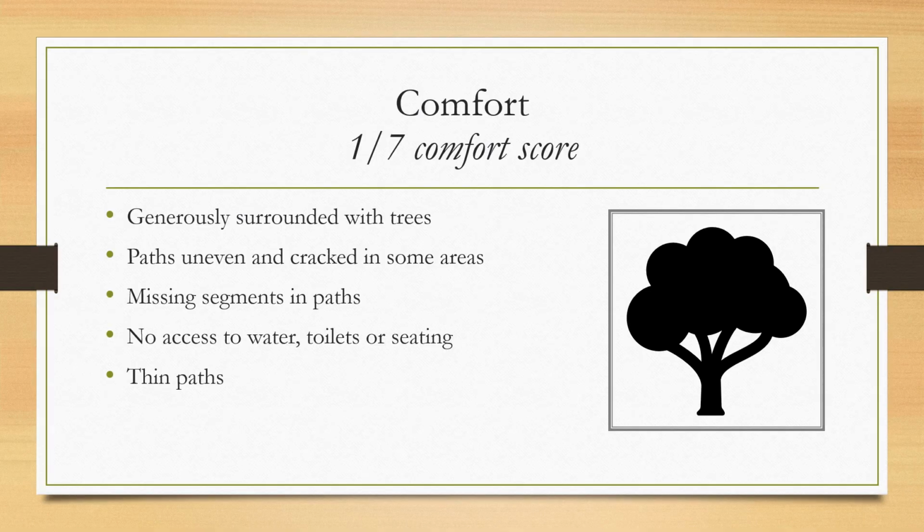Comfort. The second aspect assessed was comfort. The design of streets and walking routes impacts heavily on whether one chooses to walk. The route scored incredibly low on this section, with no available toilets, inconsistent paths, many with large cracks and uneven surfaces which could result in injury to a walker. No areas to stop and rest, and no access to drinking water along the way.